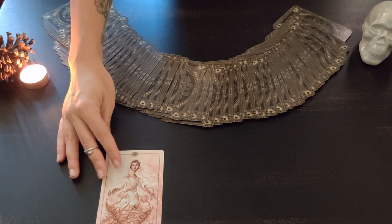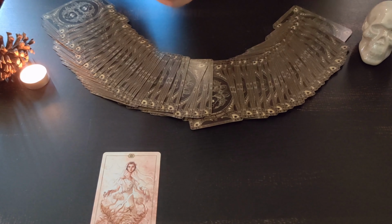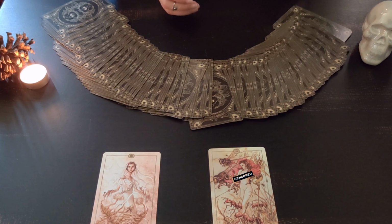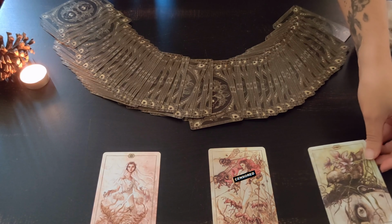Card number 1 is the Queen of Pentacles. Card number 2, and this one is the one I probably need to censor. This is Justice. Card number 3 is the Ace of Wands.